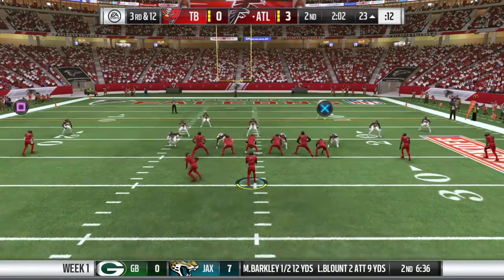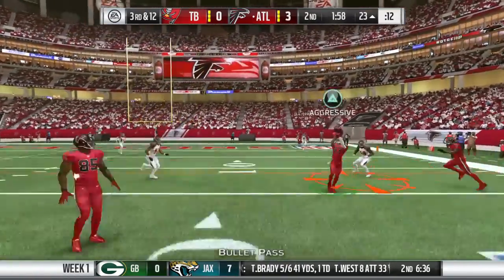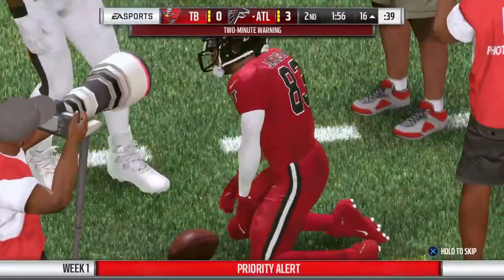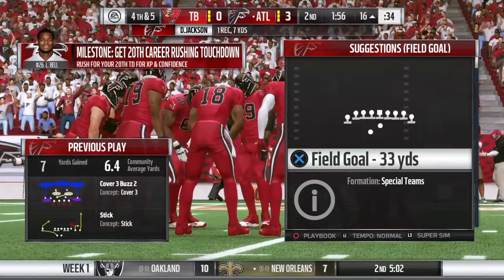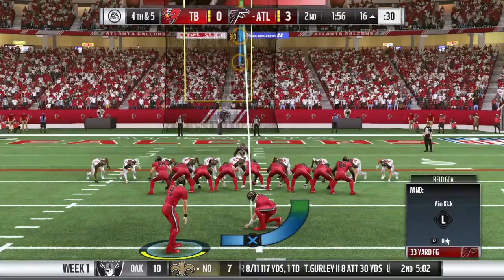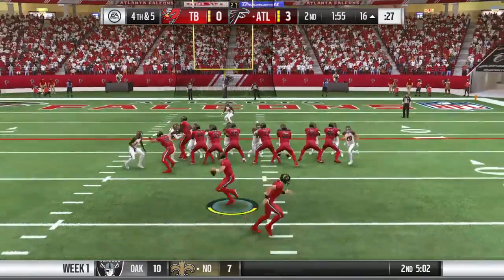Let's go! From the shotgun, he'll look to throw. Right side caught by Jackson. And he'll go out of bounds in the red zone just inside the 20. So a minute 56 to play in this 1st half. We're back to Atlanta right after this timeout.